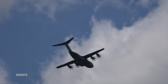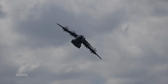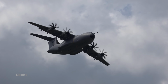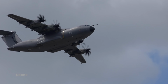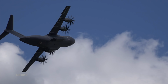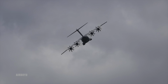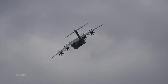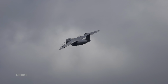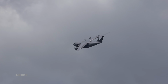New generation airlifter, which entered service with the French Air Force last September, already been deployed on operations in Mali and Djibouti. First of 10 aircraft for the Turkish Air Force have also been delivered. Altogether 174 aircraft in all for 8 nations. Nations including Belgium, France, Germany and Luxembourg, Malaysia, Spain, Turkey and the United Kingdom. Means production will be secured for many years to come of this aircraft from Airbus.